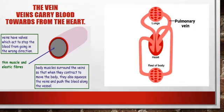Another type of blood vessel is the vein. Veins carry blood towards the heart. They have thin muscles and elastic fibers. They are wider than arteries and have thinner walls. This is because the blood pressure is low and the blood flows slowly. When you move around, your body muscles help to push blood along veins back to your heart. Veins have valves which act to stop the blood from going in the wrong direction. Body muscles surround the veins so that when they contract to move the body, they also squeeze the veins and push the blood along the vessel.